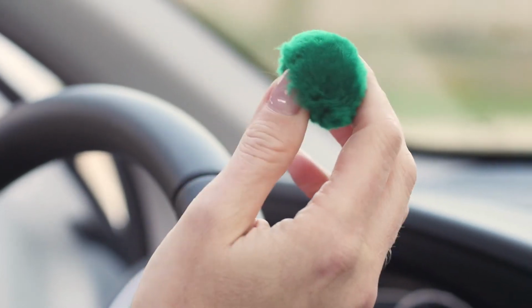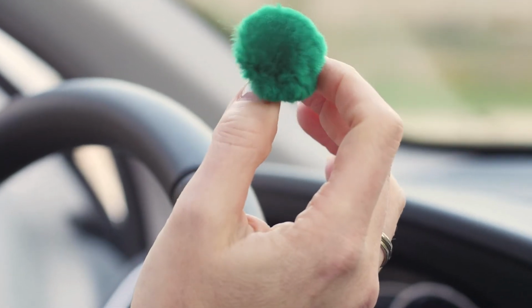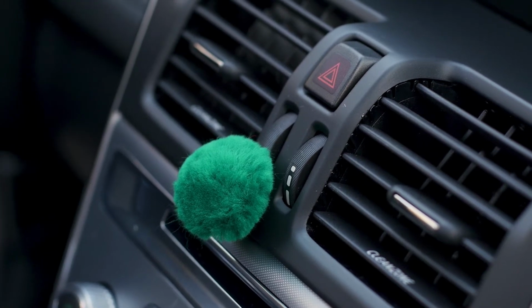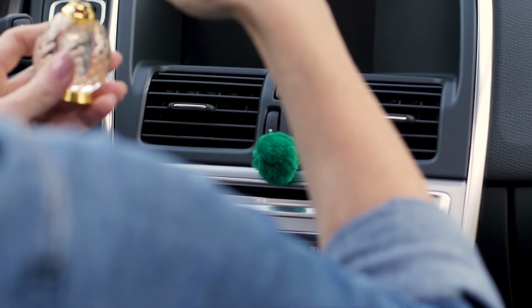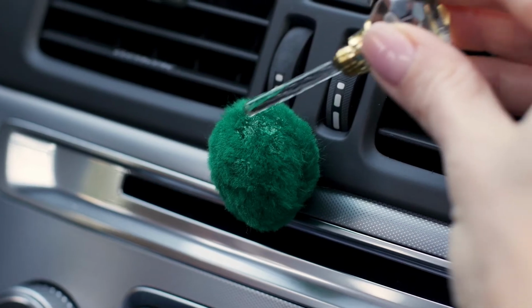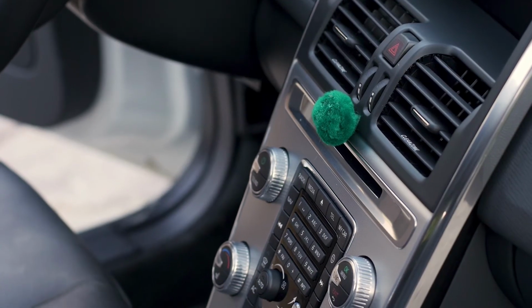So the last thing about cleanliness is of course a nice smell, and this is where I'm going to use this funny little green guy that is a remain from my Christmas decorations. I will stick it right next to the air conditioning, and every now and then I will just sprinkle it with perfume. Now I use perfumes in oil, so I just drop a little drop in there once every 2 weeks, and this is about enough.